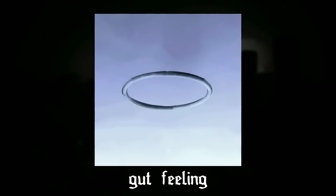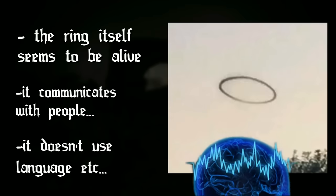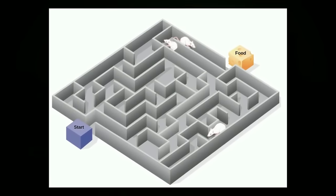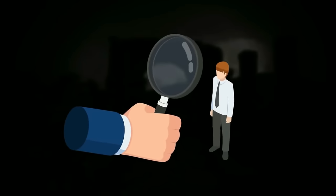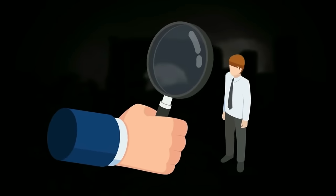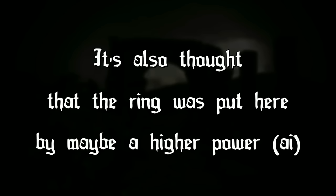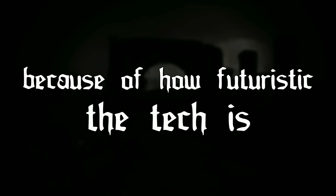When you're here, you're motivated to do certain things from this gut feeling that the level gives you. The ring itself seems to be alive in some way because it communicates with people on an intellectual level. It doesn't use language or signals, it just gives these people the feelings or the instincts to go do things. So for example, it could give a person the instinct to go to the south room or the north room. The ring itself seems to be like some kind of observation and evaluation structure that literally has the sole goal of studying humans to see how they interact with certain stimuli, like those four different rooms. It's also thought that the ring was put here by maybe a higher power or an artificial intelligence because of how futuristic the technology is.